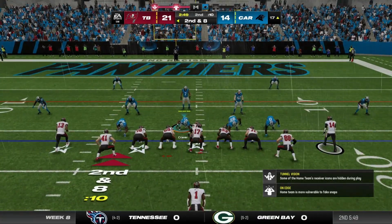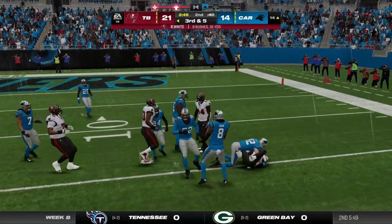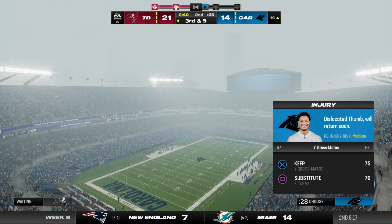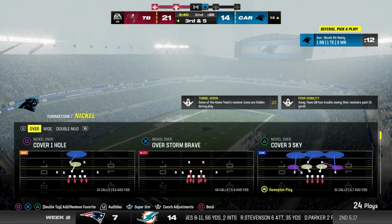Second and 8 for Tampa Bay. And they'll run this one again. White's trying to stiff arm Schultz away, but he can't. That'll be a gain of 3 as Schultz makes the tackle. And it looks like it's just a dislocated thumb. A dislocated thumb.